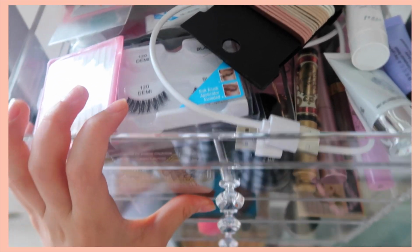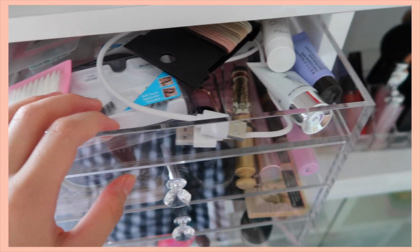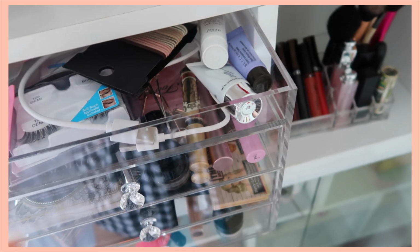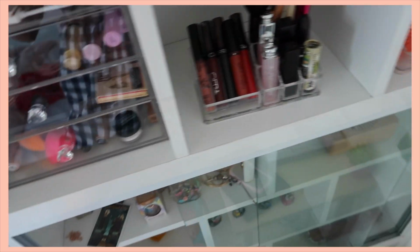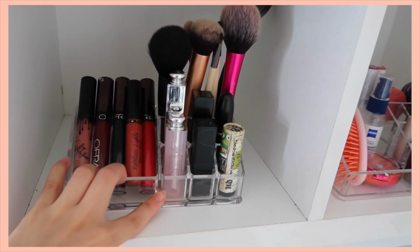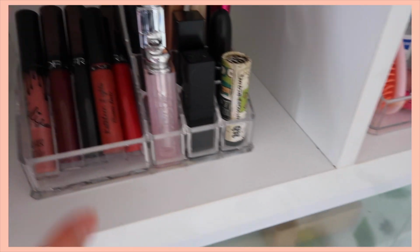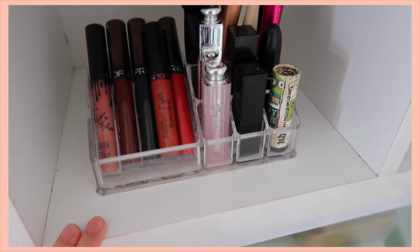So my eyelid tape, fake lashes, this random cable, and then a couple of samples. So there's that. And then moving on to the next one, we have this little tray thing that has all of my, I guess, higher end lipsticks and liquid lipsticks.